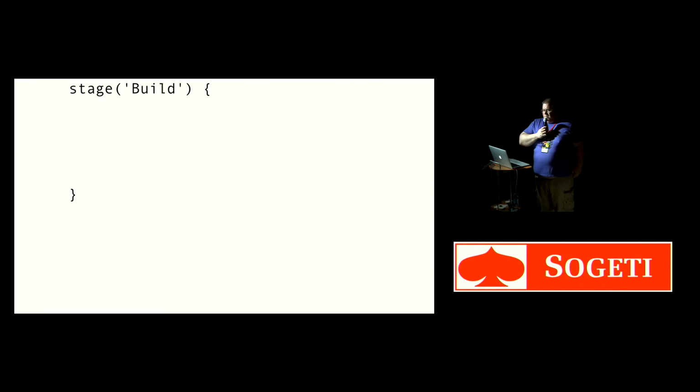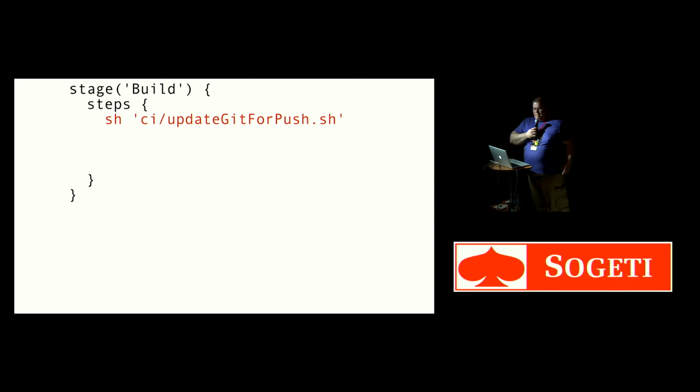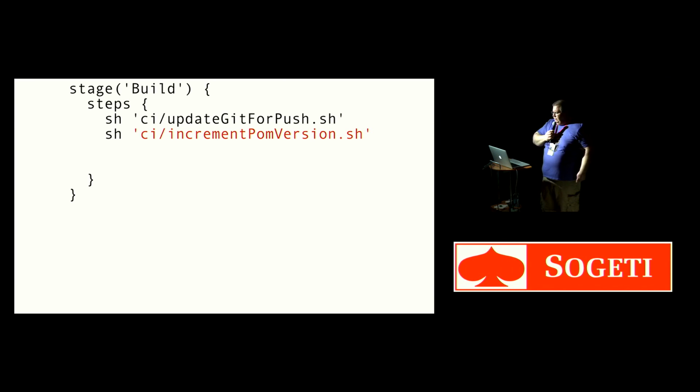So we have our build stage. We've seen this, and we're going to change it up a little bit. I'm calling off to this other shell script. And if you notice, I can call off to anything I want. And we'll show you the contents of that shell script in just a few minutes. But you can actually start externalizing part of your script so that your script just mentions the big details and the larger points, and the details are pushed down into smaller components. So you can actually decompose and make reusable pieces out of these scripts. So I've got two scripts I'm calling here: update git for push and increment pom version.